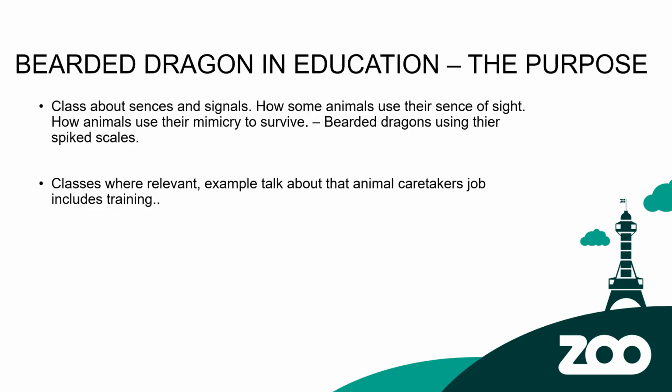We also use bearded dragons in education, and here we also changed our handling methods, going from just grabbing and holding and petting, to training them to participate voluntarily. The bearded dragons are used for the class about senses and signals, and how animals use their sense of sight, so the kids can see that, and they can also see how the bearded dragons have these spiked scales and use them as a mimicry to survive.